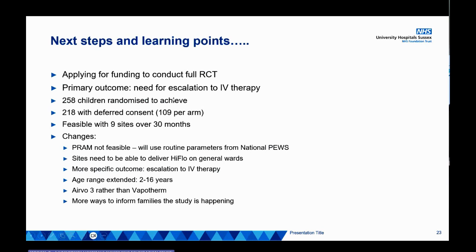So briefly, next steps and learning points. We're in the process of applying for funding to conduct a full randomized controlled trial. The primary outcome, we're going to make it more specific, need for escalation to IV therapy. We will need to randomize 258 children to achieve 218 with deferred consent. We're being a little bit more cautious and saying 85% deferred consent rate. So that's 109 per arm. That would be feasible with the recruitment rates that we showed in the feasibility study, with 9 sites over 30 months.